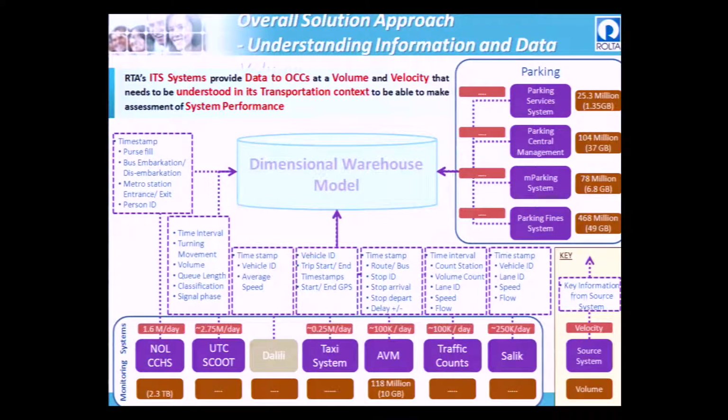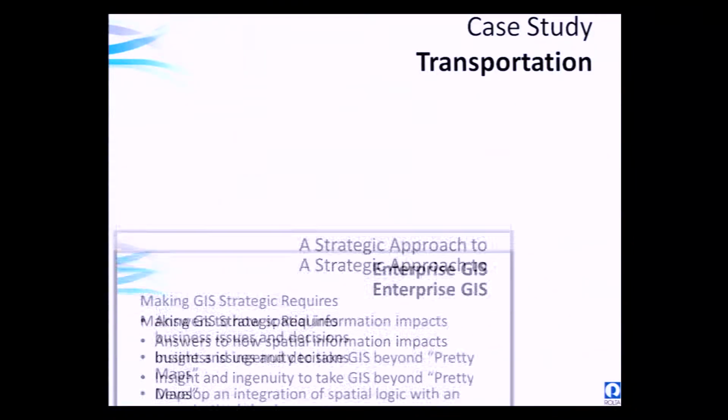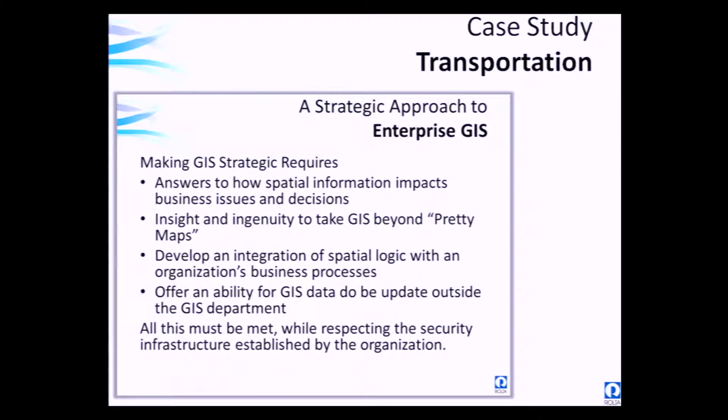So at the end of the day, there's lots of data coming in. All this data needs to be organized and then presented to the user. So this was the example that I took within the transportation industry. And the whole idea here is that GIS is not just a tool in this particular scenario to prepare beautiful maps. GIS here plays a very, very strategic role in being able to answer questions that an executive would have.